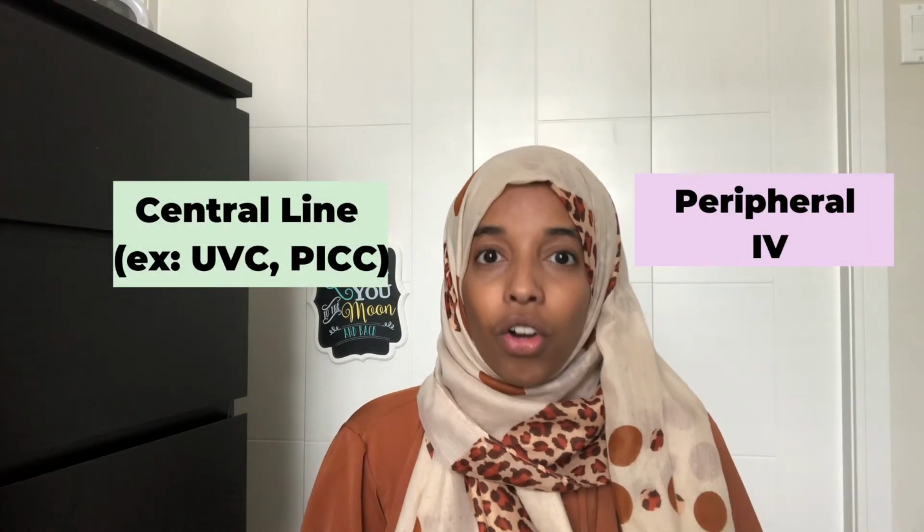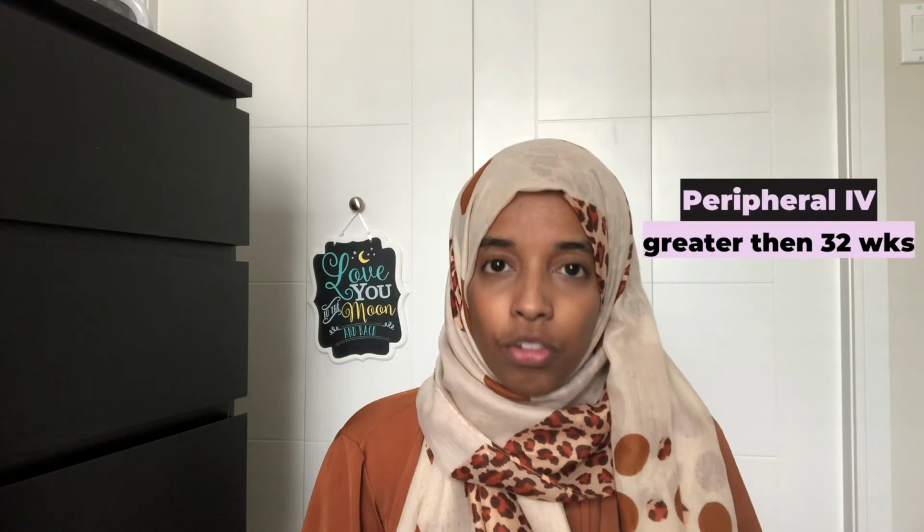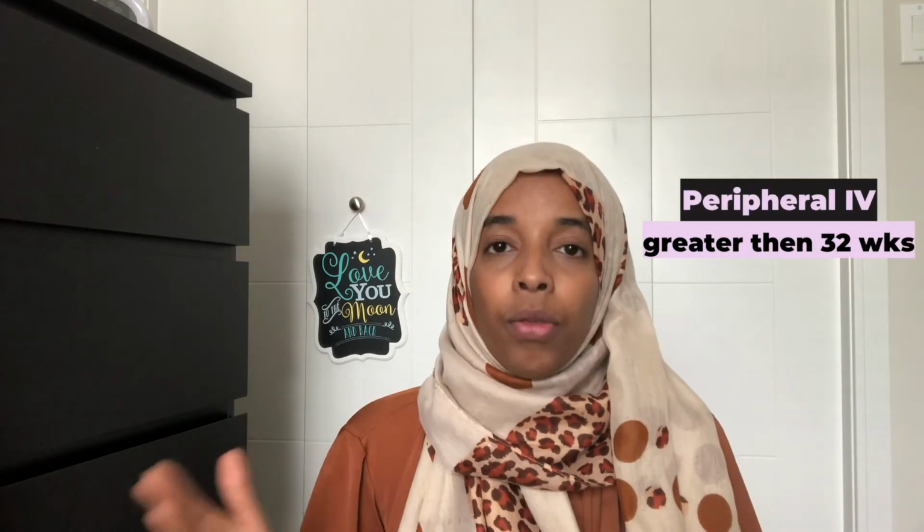The IV can either be a central line or a peripheral IV. So usually we give central lines to babies that are born less than 32 weeks. And we give peripheral lines, which is usually in the arms or leg, or even in the scalp, to babies that are older than 32 weeks. But this is different for every hospital. So just double check with your hospital.